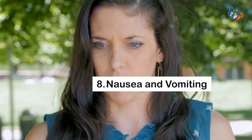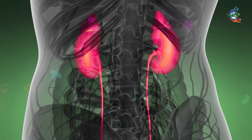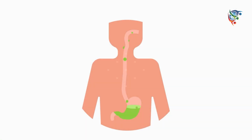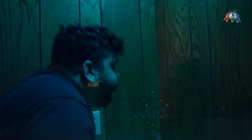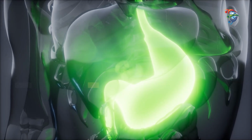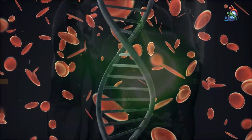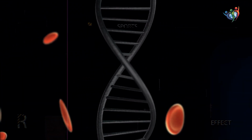Nausea and vomiting. When the kidneys are unable to effectively filter the blood, waste products such as urea, creatinine, and other toxins accumulate. This buildup can irritate the gastrointestinal system, leading to symptoms like nausea and vomiting. It's similar to the discomfort experienced when consuming spoiled food. Your stomach reacts by expelling the unwanted substances. Likewise, in kidney failure, the excess toxins in the bloodstream provoke nausea and can lead to vomiting.